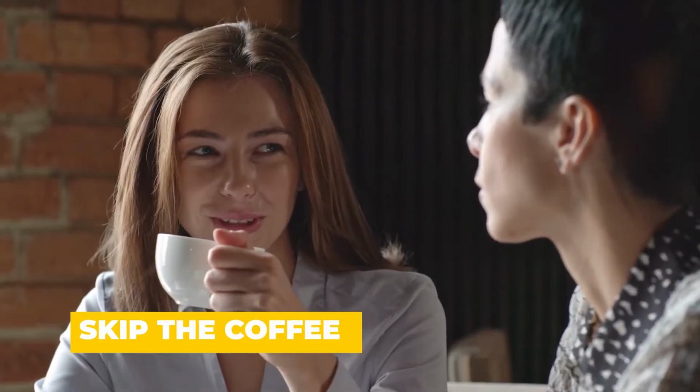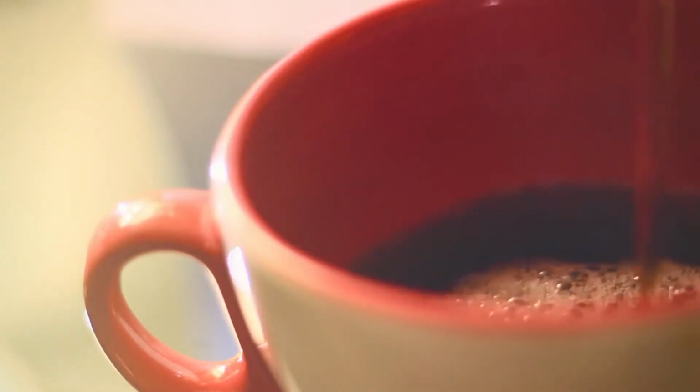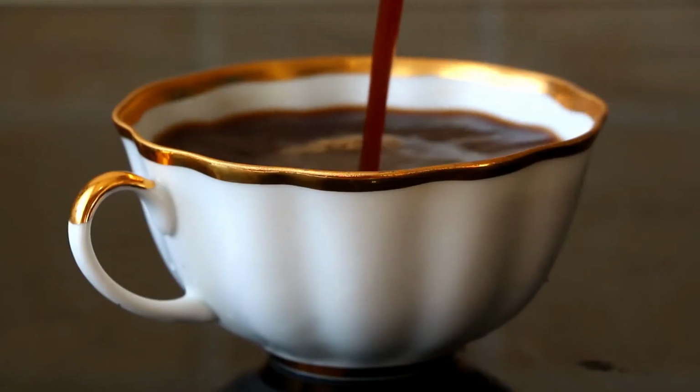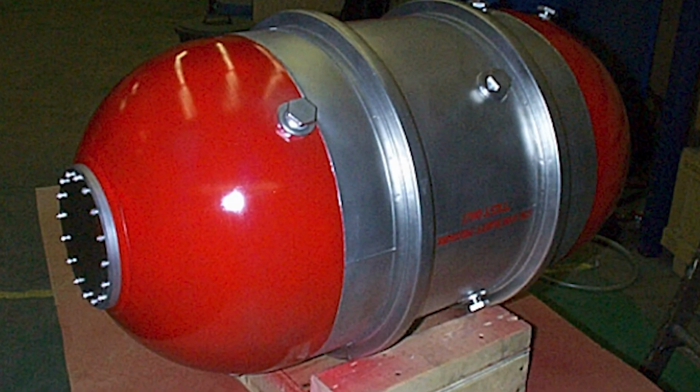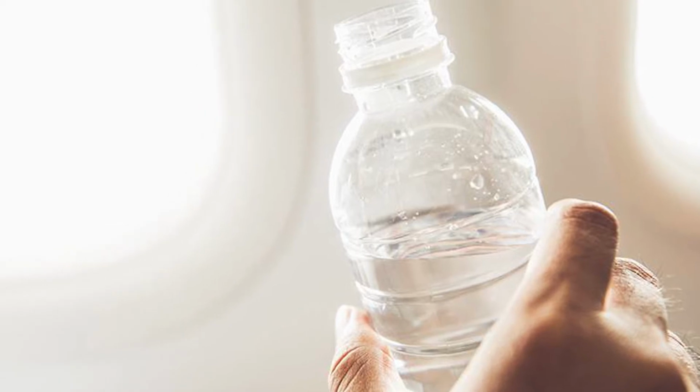Skip the coffee. When the person serving you coffee mid-flight expresses a distaste for the beverage they're serving, then it'd be good to believe what they say. Coffee may seem like a good choice to get you through the rest of the flight, but then again, many chemicals within that drink will probably do more harm than good since the water tanks of planes aren't regularly and thoroughly cleaned. Like what we stated earlier in the beginning of the article, just opt for bottled water.